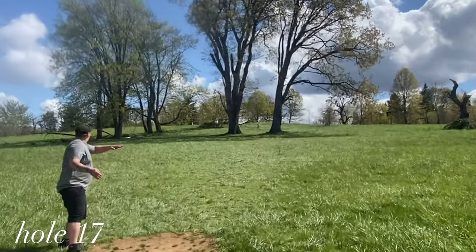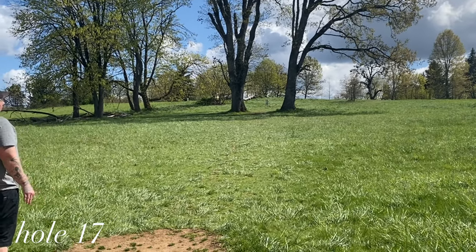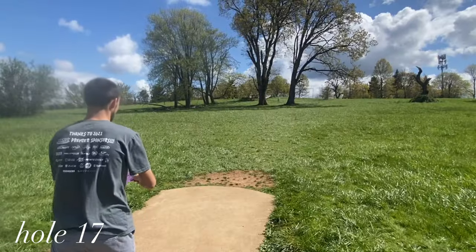Par 3. This hole plays pretty heavily uphill. There's only two trees to beat around the basket. Since it's uphill, it plays a little bit more like 300.